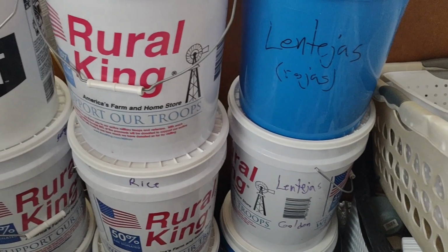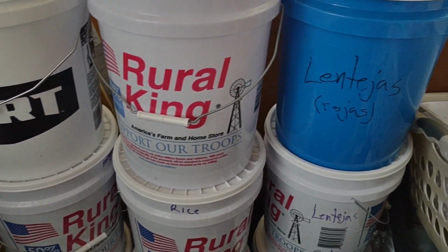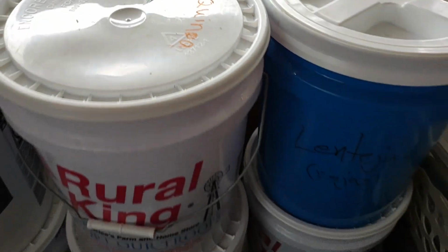What else? Spelt. So we buy all that grain and beans from Azure Standard, as well as maybe frozen fruits, frozen berries, maybe some organic onions. We buy organic stuff from Azure Standard. So we buy sometimes monthly. They get delivered to a station near us, and we just go and pick it up. It depends on how low we are running.